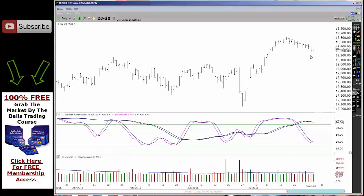But the really interesting thing here is that as this market's pulling back and pulling back, we're getting the stochastics here. This is getting me to where it's like, are we bullish here or are we bearish here? It's like, toss a coin, right?